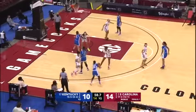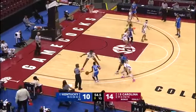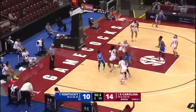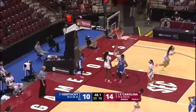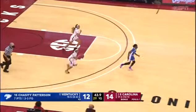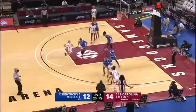Massengill sizing up the defense. Howard getting a breather right now for Kentucky. Patterson has the switch, sliding into the paint and floating it home. A really nice job by Patterson. When she saw Amihere on her, she was still able to get the space and get the floater up there.